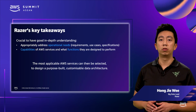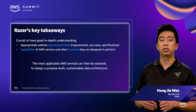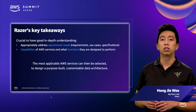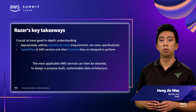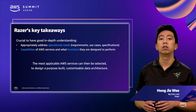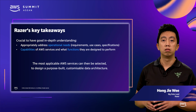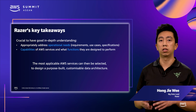With the different operational requirements, selection criteria, and use case presented, let's summarize the key takeaways for Razer. Before embarking on any purpose-built data architecture journey, it's important to have a good in-depth understanding to appropriately address the operational needs and also to understand the capabilities and functions of the various AWS services. Only then can the most applicable AWS services be selected to design a purpose-built, customizable data architecture.